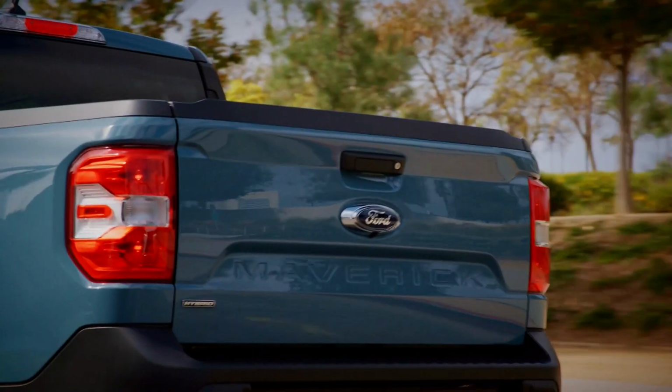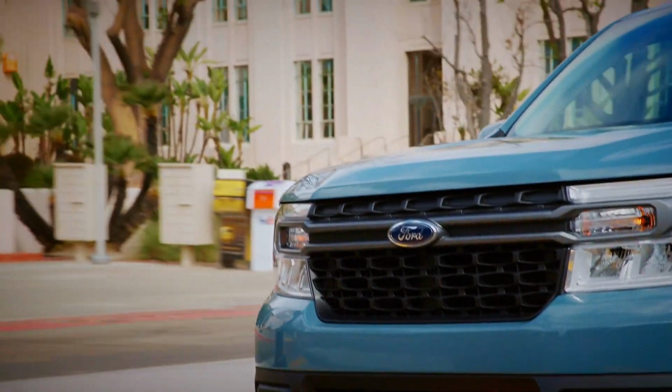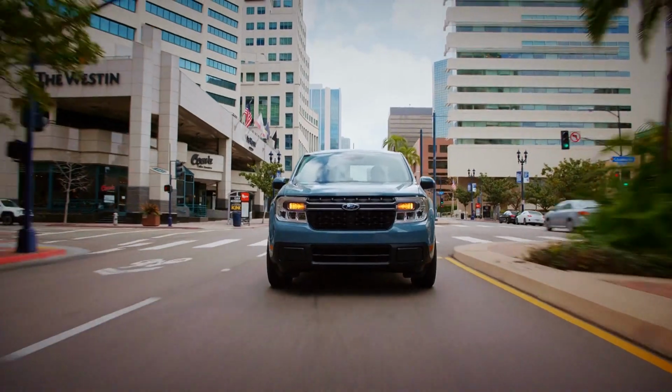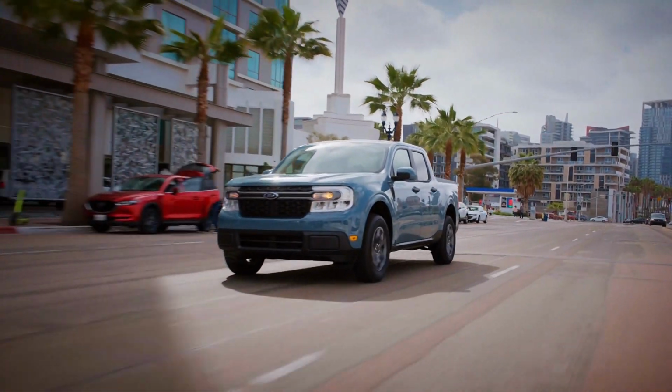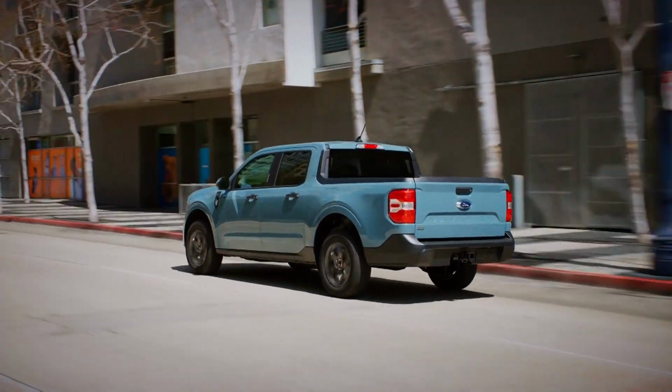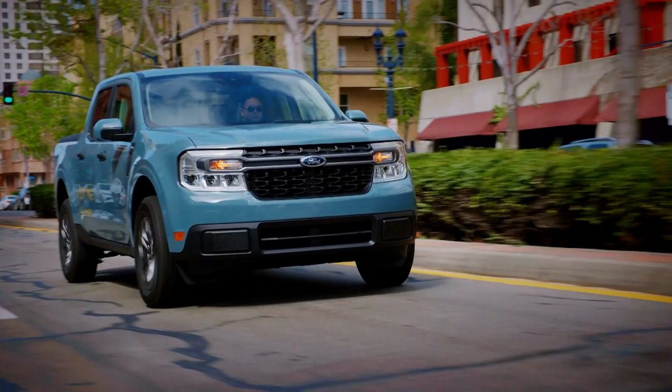The $24,000 mid-range XLT seems like the best option to us. It's still basic, but it adds some nice creature comforts like cruise control, electric mirrors, and a power-locking tailgate. There are loads of option packs too if you fancy things like dual zone climate control and electric seats.